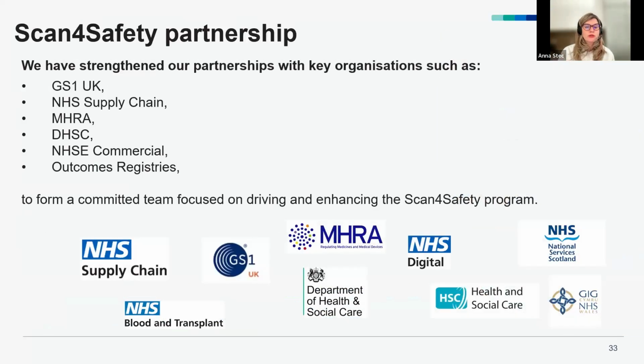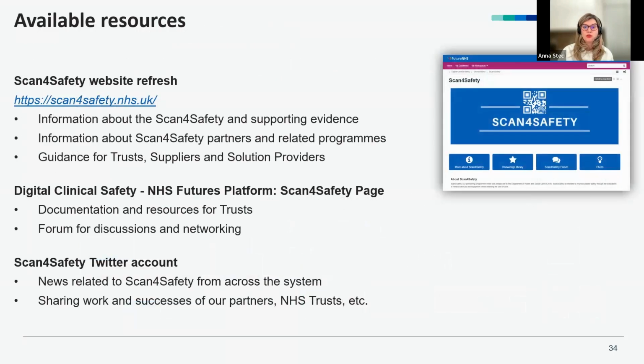Here's just a quick overview of our partners, which I've mentioned already: GS1 UK, Supply Chain, MHRA, DHSC, NHS Commercial, and outcomes registries. We also work across foreign nations, because they are implementing Scan4Safety as well in their own different ways, and we can learn and share our experiences from this process. So like I said, it's a very collaborative effort at the moment, which is great, obviously.